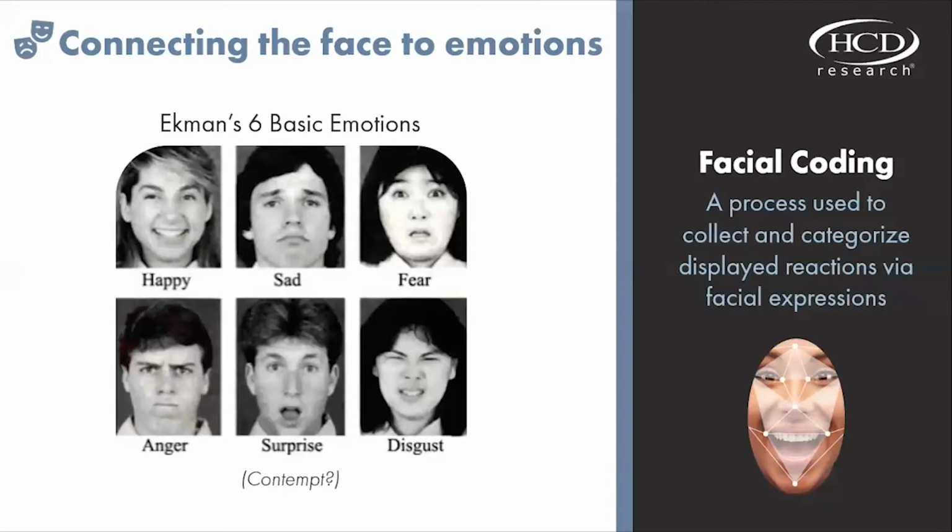And when we look at the universality of it, some cultures are very expressive, right? So everything is shown on their faces, whereas in other cultures, you're not supposed to display emotion, or it's supposed to be very minimal.